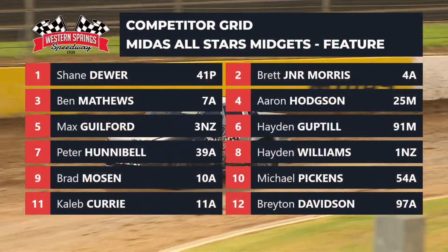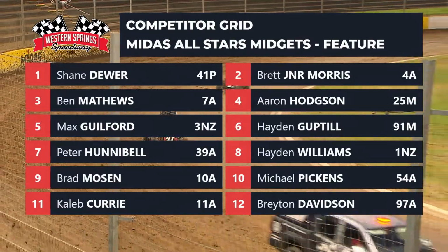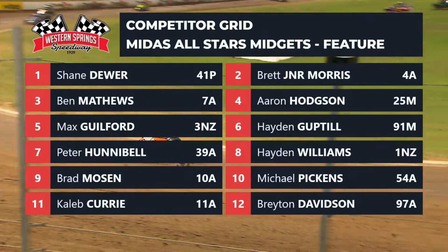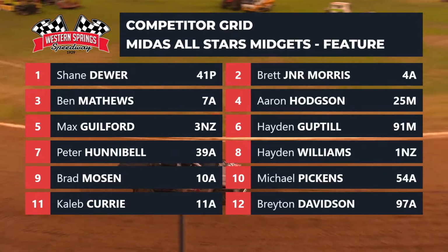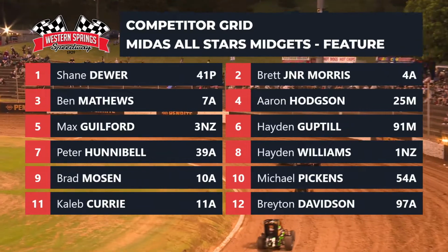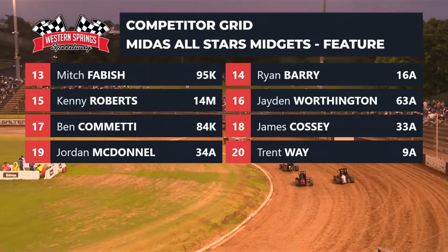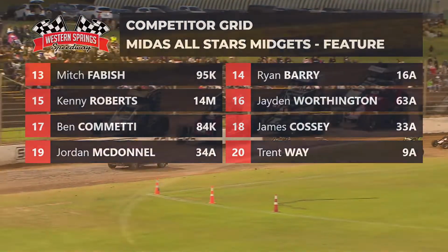It is feature time. It is the Midas Midget All-Star feature brought to you by Fastmaster. We've got our inverted top 10 for our grids here tonight, and it's going to be Shane Dewar and Brett Morris on the front row here with Ben Matthews in the 7A, Aaron Hodgson for Ray White Real Estate off grid position number 4, Max Guilford in the 3NZ in position number 5 with Hayden Guptill on the outside of him. Rounding out our grids here for the Midas Midget All-Star feature, Mitch Favish out of grid number 13 with Ryan Barry, the Midget rookie, out of grid position number 14 with Kenny Roberts out of grid 15, Jaden Worthington out of 16.